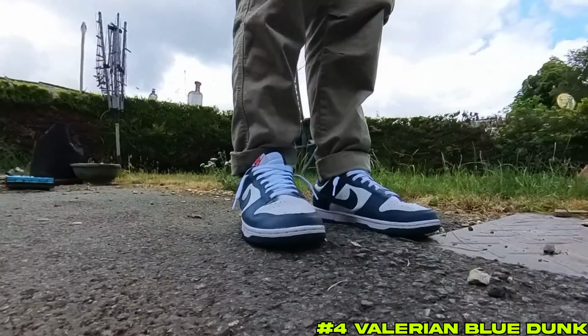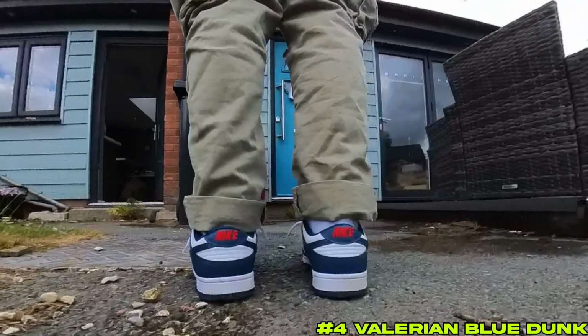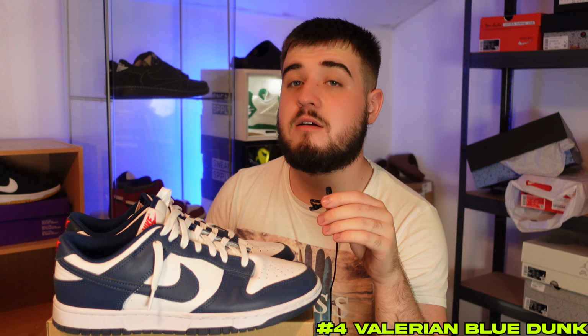It comes with white laces instead of black laces, and also it's blue instead of black. Definitely a great summer shoe to have, and definitely one to put on your list if you haven't already. Now these are currently sitting around the £150 resale mark, so again it's also very affordable.